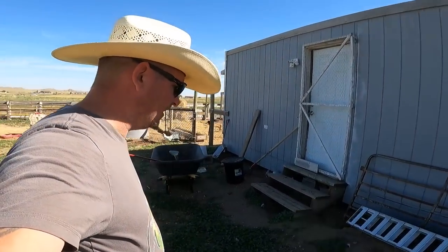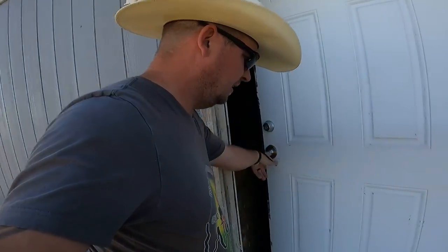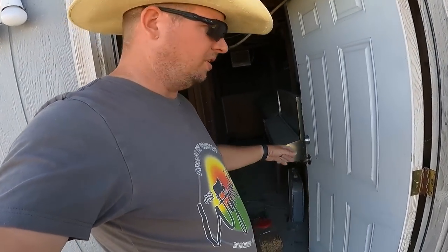And here we go. Here's our chicken house. Let's go inside and take a look and see what it looks like now it's completely done. Been dirtied up a little bit. There's the new hallway.